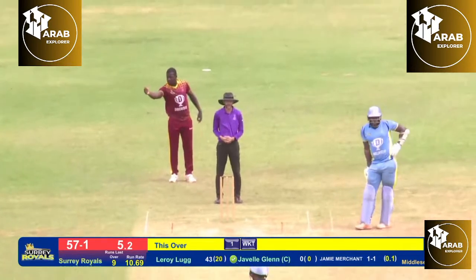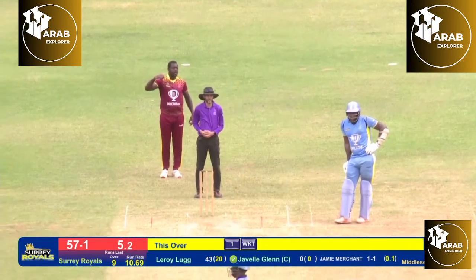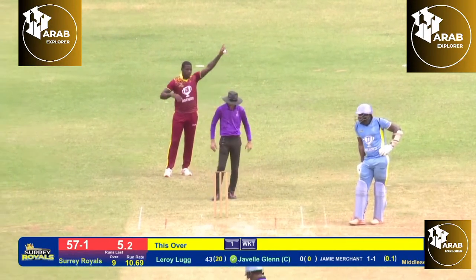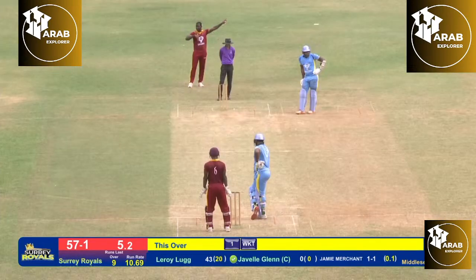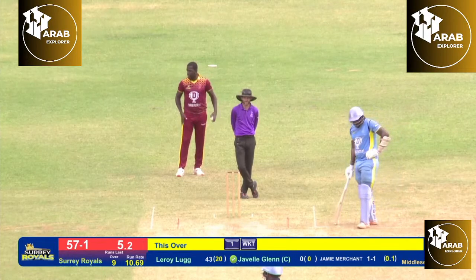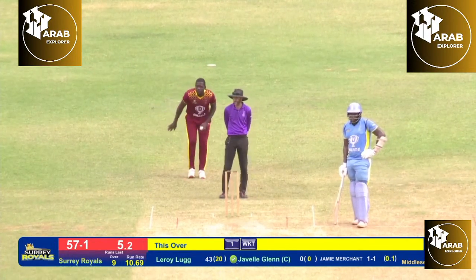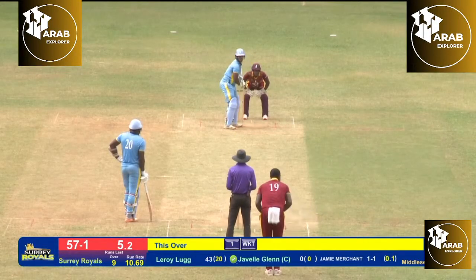So the field for Javal Glenn, long on, long off, extra cover, deep backward point, deep mid wicket, all on the fence for Glenn. So there's a man at short fine leg, short third man, cover. So there's another change. Deep square leg goes back, and deep backward point comes to a regular point. Regular as it may be, regular as it can be.